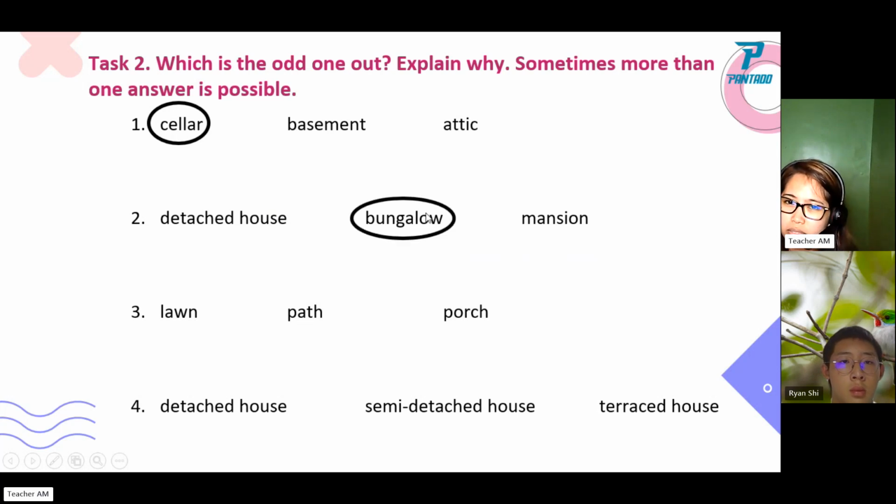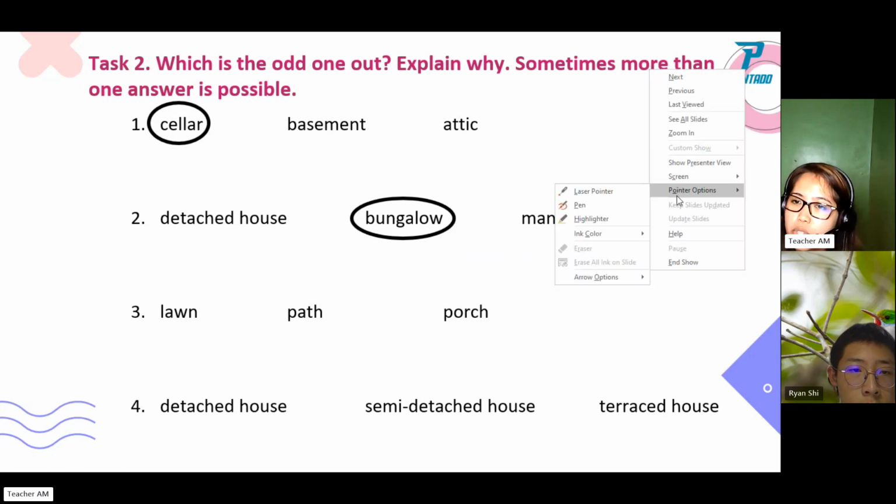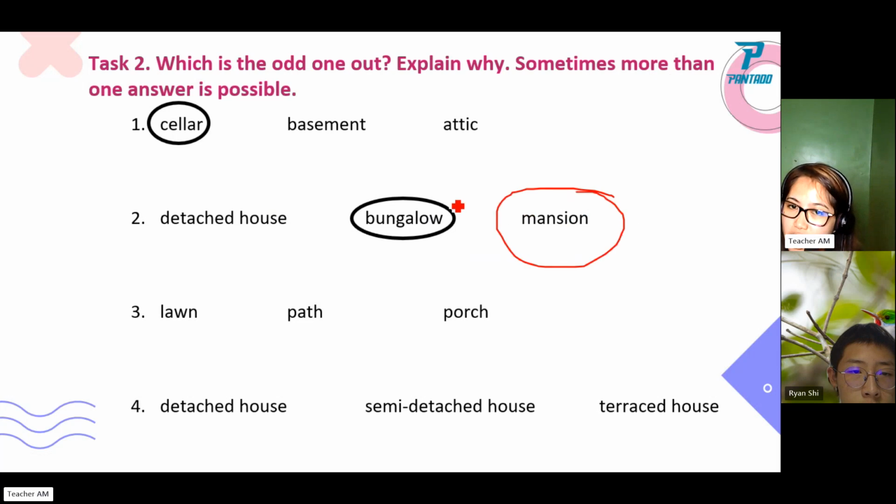Oh, bungalow, let me see. Oh, and detached. Let's see. Okay. So this one, Andy, I'm sorry. The correct word is mansion. This is wrong. Okay. You are correct, mansion. So now what about number three? Lawn, path, and porch. Which one doesn't belong to the group?